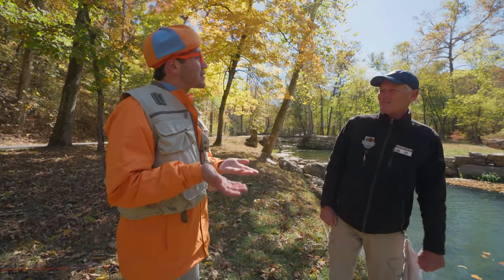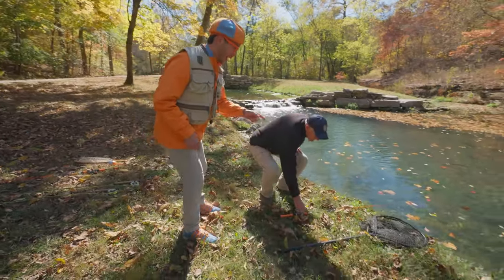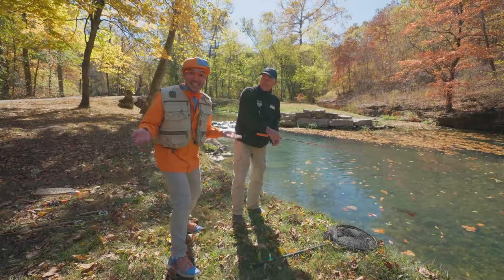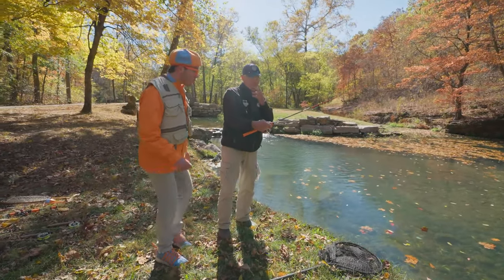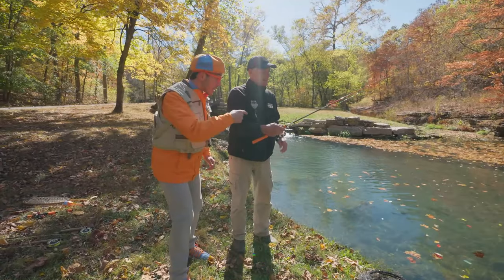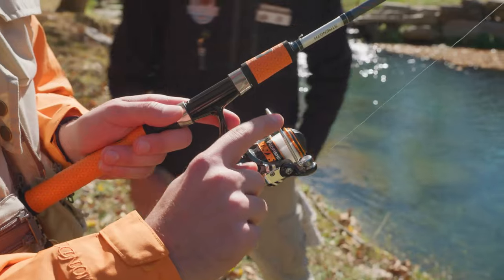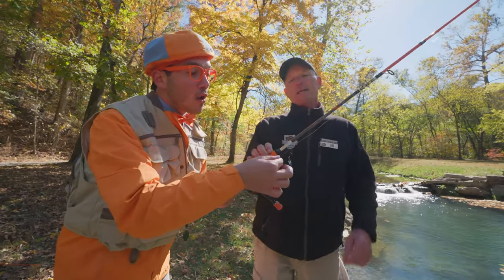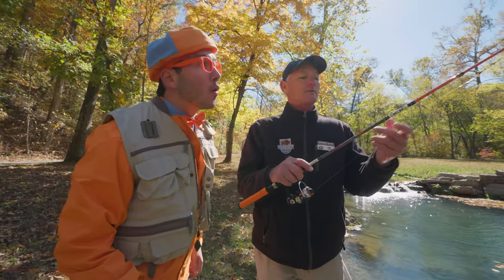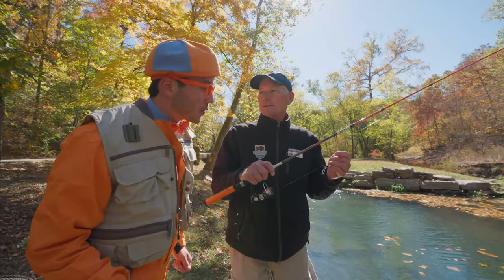Well, what other equipment will we need? Well, we need a fishing pole. Oh, okay. Whoa, and I like this fishing pole because look, it's orange. Yeah. Whoa, that's cool. Yeah, and this is called a spinning reel. Whoa, check it out. You see this? A spinning reel right there. Whoa. And is this the fishing line? Yeah, that's a fishing line. And it's almost clear so the fish can't see it. Whoa, that's so cool. So we can fool them.